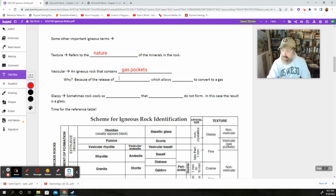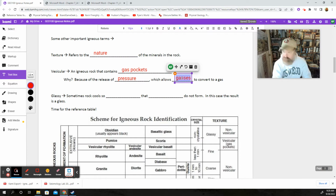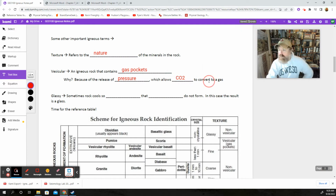And the why is because of the release of gases, CO2 being a big one. Oh, that goes over here, my bad. Because of the release of pressure, let's go CO2 there. Sorry about that. This sudden release of pressure allows CO2 to convert to a gas.